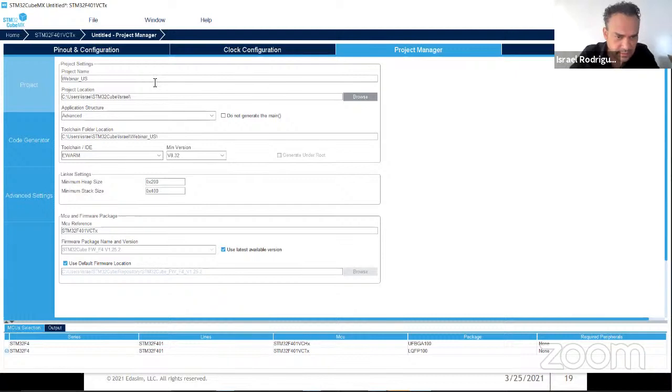Let's say US and Canada, just put webinar US, that's it. And here we have to select which IDE I'm going to use. You can select any one. In this case, we have MDK-ARM, or you have STM32CubeIDE. So let's choose this one. I can choose any one to compile and also to generate the hex file. So let's use this IDE.